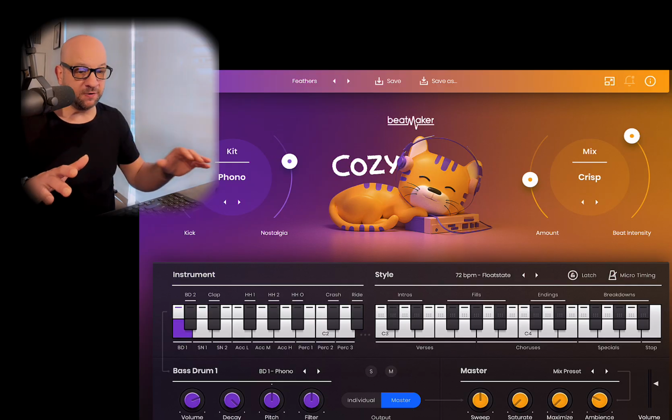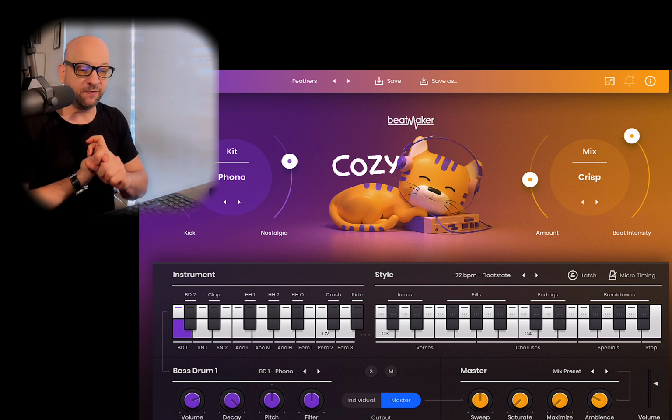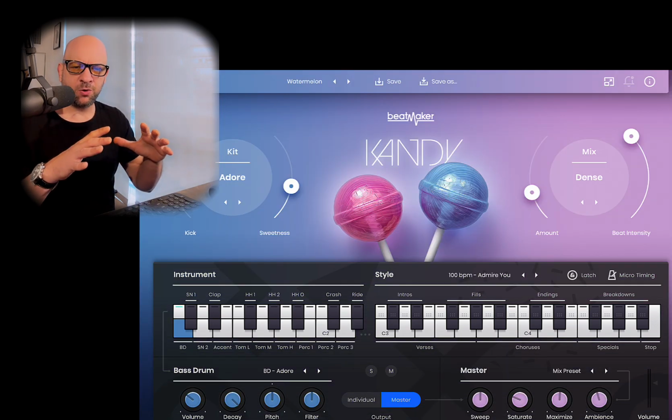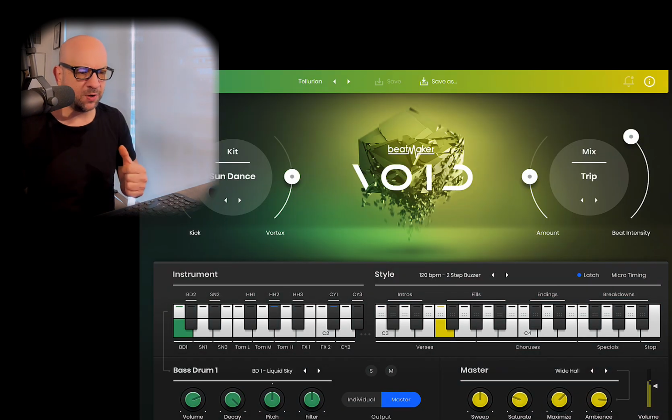So just a quick overview here. We got the Beatmakers. There's 5 different ones. COZY, that's kind of like a lo-fi beat thing. Beatmaker VICE, I think that's like an 80s one. KANDY, that's like a K-pop one, I believe. CIRCUITS is like old drum machine sounds. And Beatmaker VOID, I'm not sure exactly which one that is.